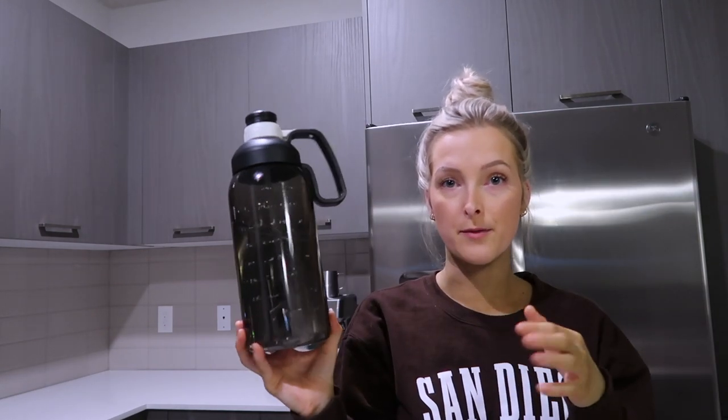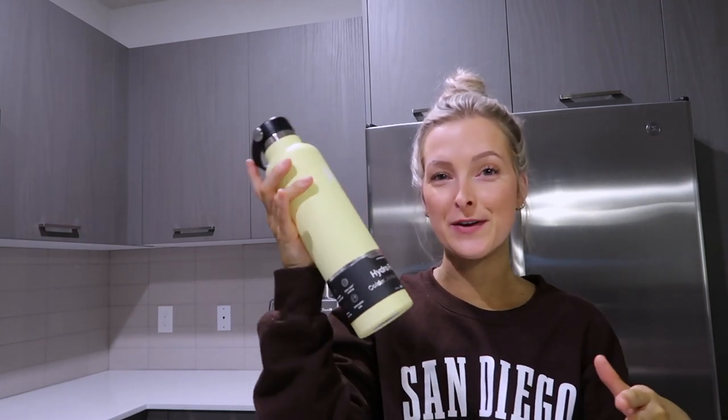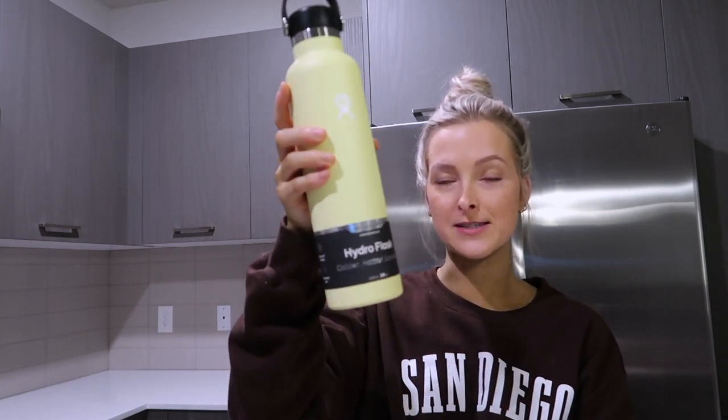But I also got a new Hydro Flask. Keep having to fix my hair because it keeps falling. I got a new Hydro Flask. I still love my big jug of water, but I want something that doesn't sweat, that I can put in a cup holder, that I can throw in a bag, that I can just carry with me. This is just so big to carry all the time, so I wanted something a little bit smaller, and I thought this was so fun and bright and happy, and it's small enough to fit into my cup holder.